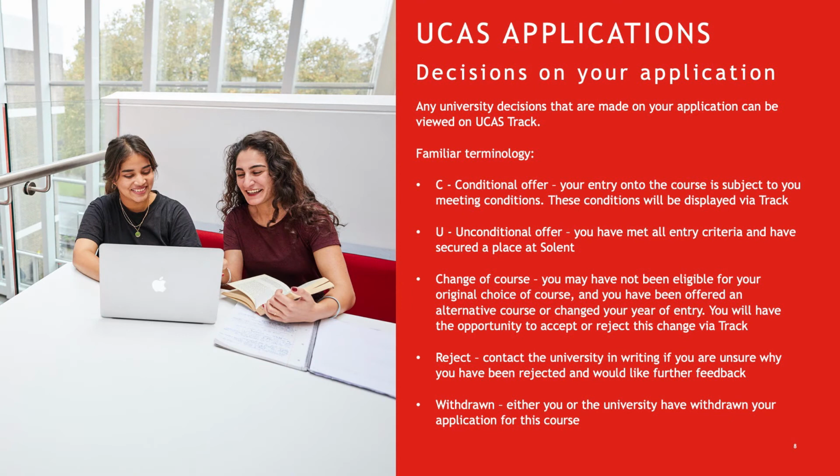So a bit of information about decisions on your application through your UCAS track. So you may receive a conditional offer, so entry onto the course is subject to you meeting certain conditions, which may be grades or subject specific. An unconditional offer, which means you have met all of the requirements needed to secure a place on the course.